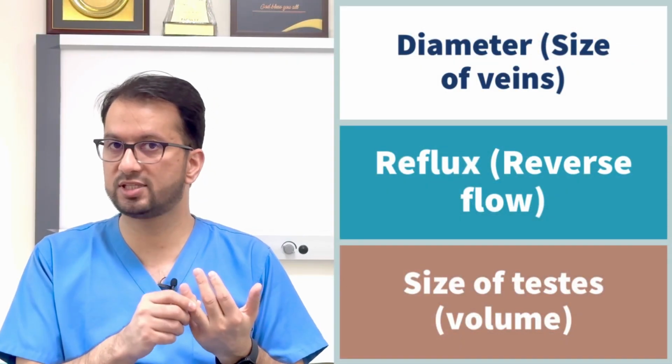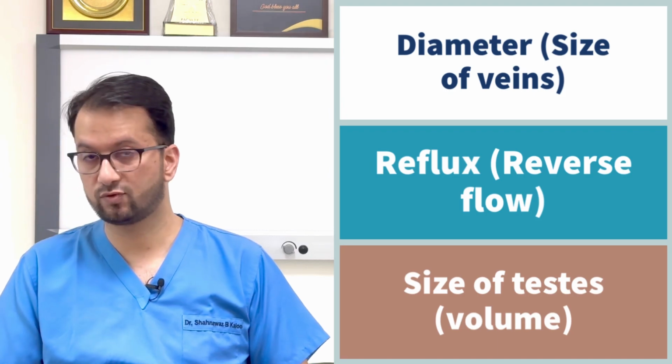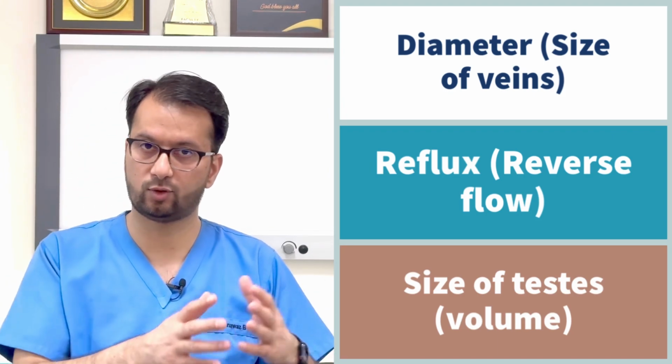The answer to this question is that varicocele is often diagnosed clinically based upon the symptoms. But the confirmation of the diagnosis comes from the ultrasound Doppler. Ultrasound Doppler is the imaging modality of choice to diagnose a varicocele. Ultrasound Doppler is basically used to look for three things, and if these are present, we can be sure there is varicocele and even grade the varicocele.